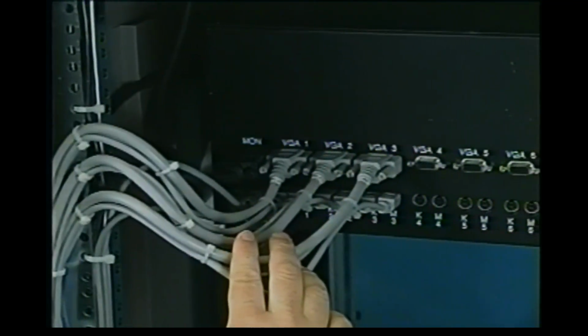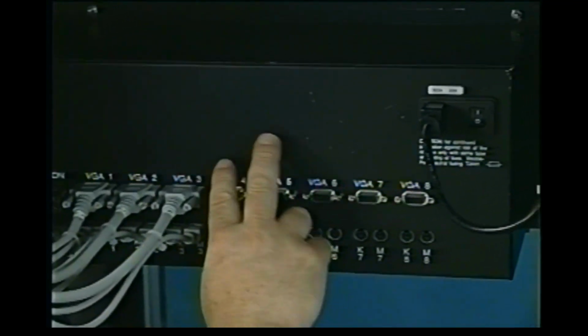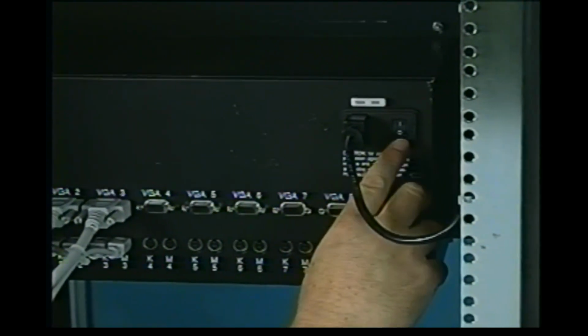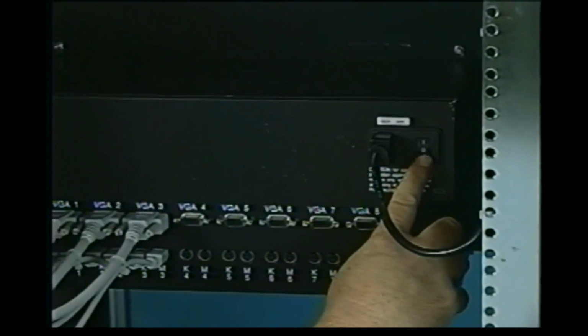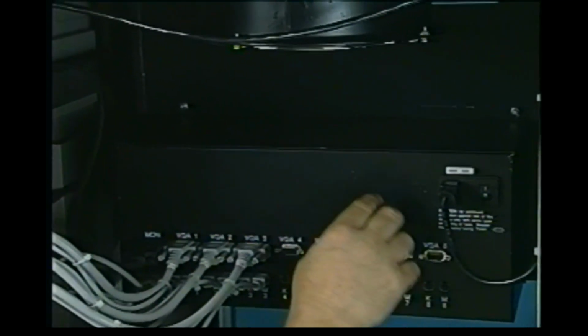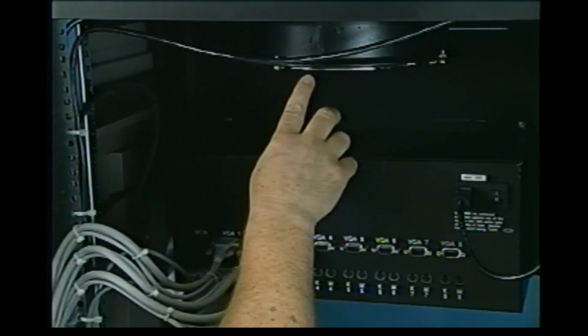With the monitor cable installed, let's take a look at some locations. In the server selector switch, the important location here is the power on-off switch. Above the server selector, we have the cooling fan that we cannot see from the front of the machine.